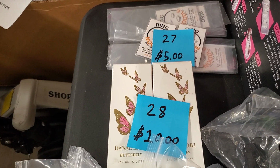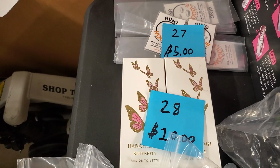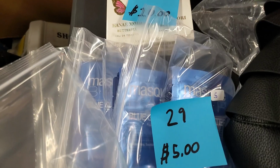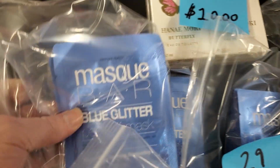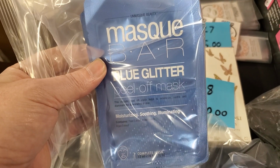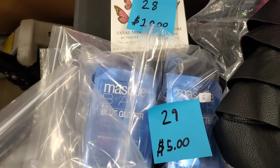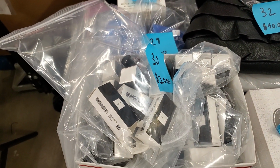Number 28 is a Hannah Moray. I'm sure I'm butchering that name. Perfume, butterfly perfume, $10. There are 4 available on this week's fire sale. Number 29 are these awesome blue glitter facial masks. They should be fun to play with. 5 total in each pack, $5. So they're basically $1 a piece. Those would be a fun girl's gift for a sleepover or just a fun lady's gift.